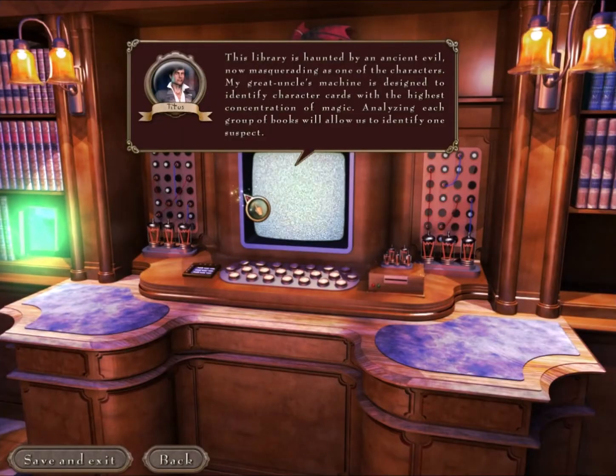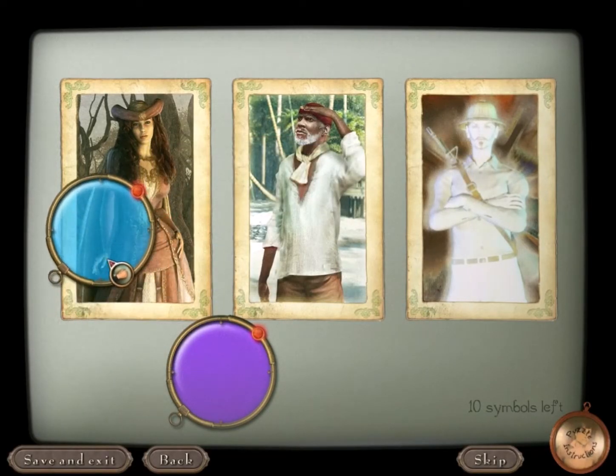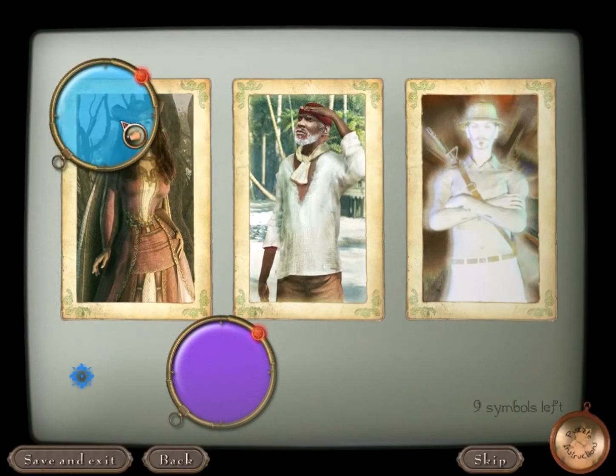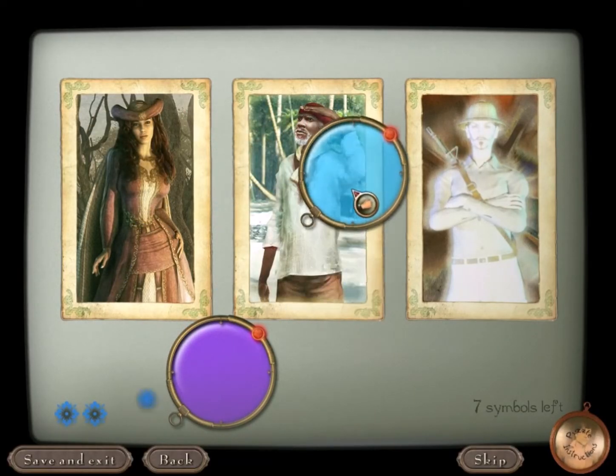Okay, so we just solved the first set of 3 books, which means this machine turns on. I mean, we already activated the machine earlier, but now it turns on for real, and we're going to go through the suspect cards. First step, we need to find symbols in the cards. Each card has some symbols for us to find.